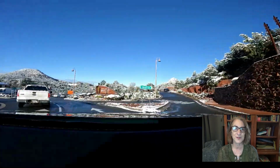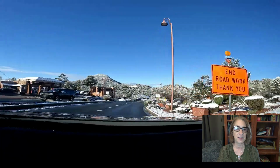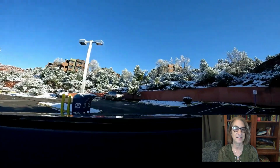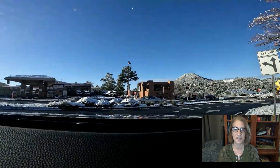One thing I'm going to do right now is I have to mail a letter, so please excuse me. I am going to pull off into the post office right here, and I'm going to mail my card for my mother, who is in a memory care facility in Avondale. So I'm going to mail her a card real quick at the mailbox, and then I'm going to be on my way. I'm leaving the post office now, and then we're going to go into West Sedona.